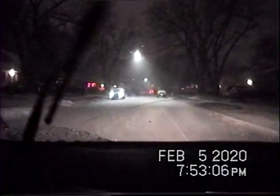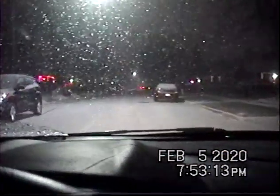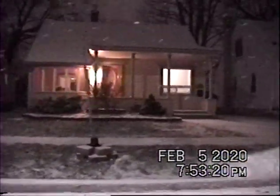How nice. Well, it's time to check up on my house. This is an issue I've been involved with the last couple of months, and I had to do an eviction. So the eviction actually took place on February 4th. So this is the day after. Just want to check up on things. Lights are all on. No snow tracks in the driveway. That's a good sign.